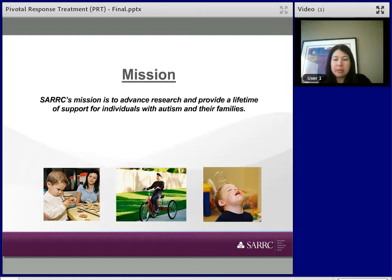It's similar. So the Denver model is also a naturalistic teaching approach that has certain things that definitely are similar to PRT. It's not exactly PRT, but definitely has some overlap with it. But they do have some differences. But they're both naturalistic teaching procedures that are play-based.